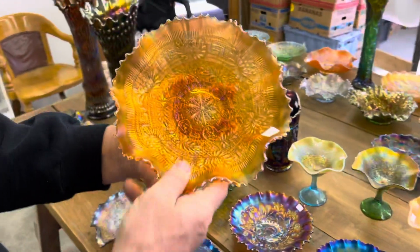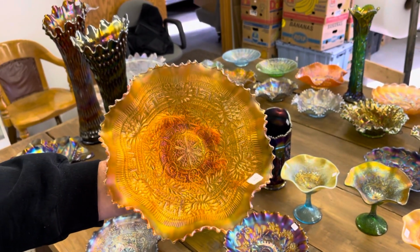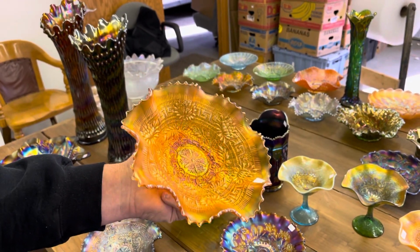And here's the marigold version. Another beauty. Travis's eye is quite high. I mean, his quality, he really knows what quality looks like.